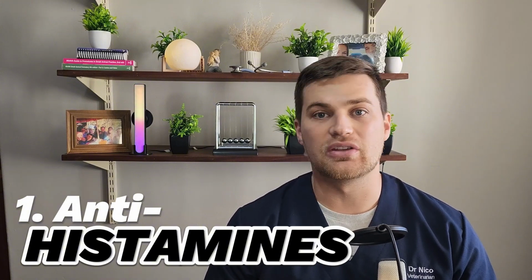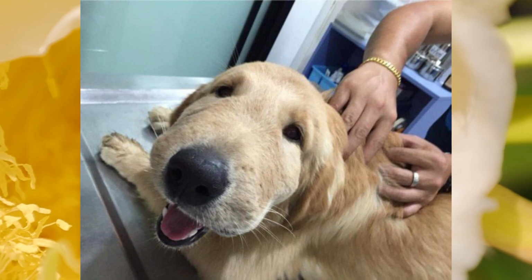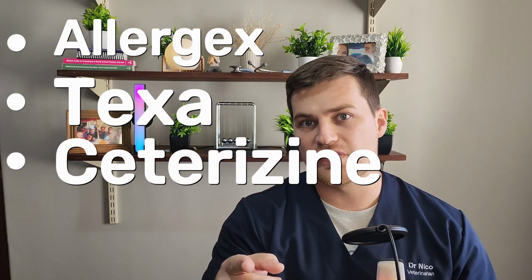Antihistamines are great to treat most types of allergic reactions, but especially insect bites that really can bother. Here in South Africa, most people have Allergex or Texa or cetirizine, and consult your vet about the dosages for all these medications, but roughly they work out to about 1 tablet per dog or even 1 tablet per 10 kilograms of body weight. Antihistamines are very safe and very effective to use in dogs in the short term for things like insect bites or stings.